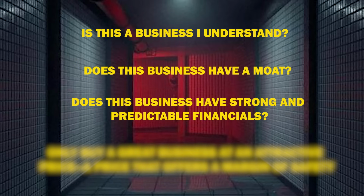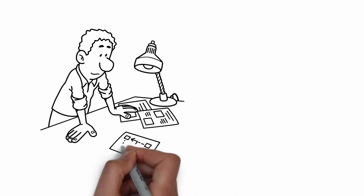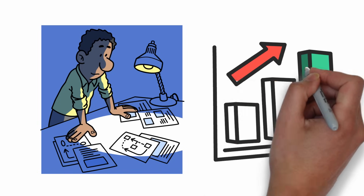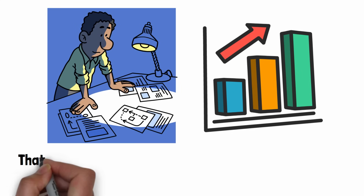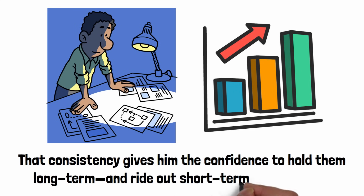Once Buffett finds a business he understands and believes has a durable competitive advantage, the next question he asks is, does this business have strong and predictable financials? Why is that so important? Because no matter how exciting a company may seem, Buffett wants to invest in businesses that generate consistent, reliable profits year after year. That consistency gives him the confidence to hold them long term and ride out short-term market noise.